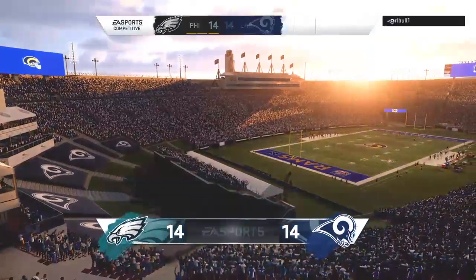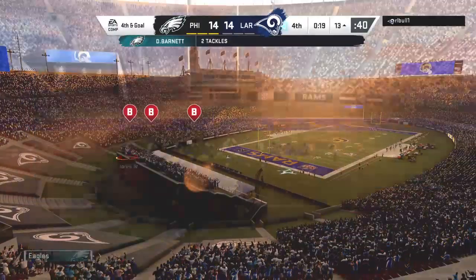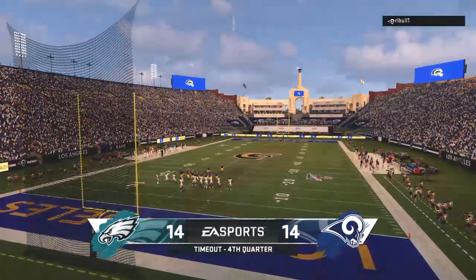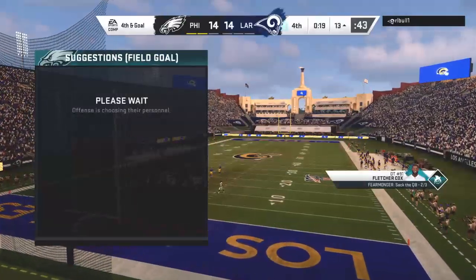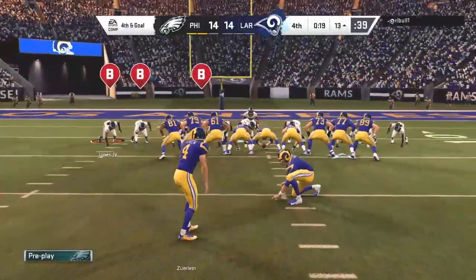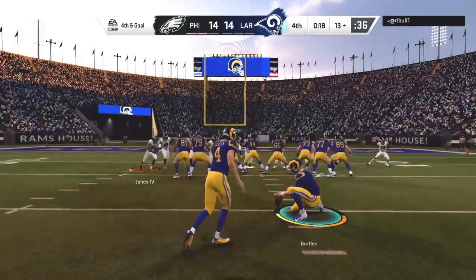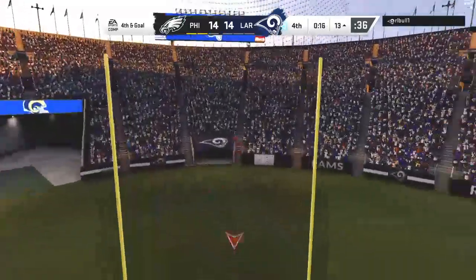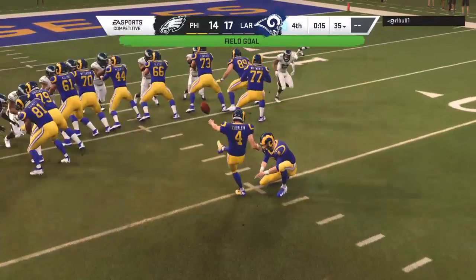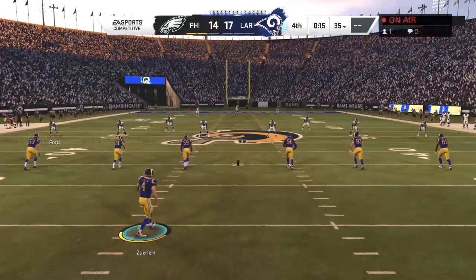And they'll lose yardage here. They go backwards to the 13-yard line. Nothing doing on second and third down after that 9-yard gain on first. The Eagles going to take the first of their timeouts as they get it with just 19 seconds left on the clock. And Zerline's kick is good. And the sideline celebrates as they have taken the lead in the final minute.